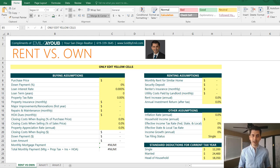And also I wanna just throw out there that I am not a licensed financial planner or CPA. This video and this spreadsheet and anything involved is just for educational purposes only. This does not constitute investment or tax advice, and always consult with the appropriate professional before you do anything, okay?